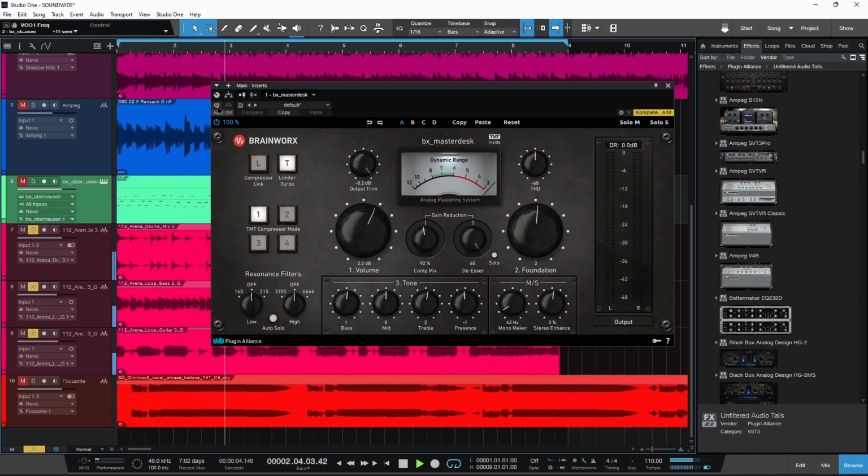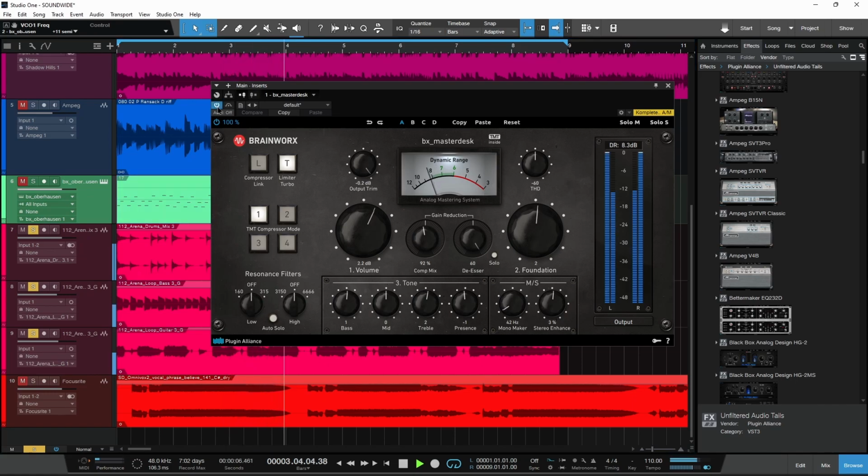Bypass right now. Pop it on. Boom. It immediately glues everything together. Set your foundation so you can set more of a low-end foundation there. Of course, adjust your mid, your treble, and your presence. These are very wide bands, so you really can't do a lot of damage to the tone.